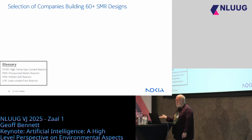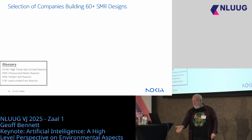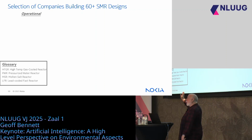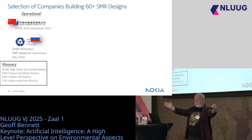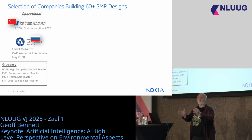This is a selection of companies that are building 60 or more small modular reactor designs around the world. I've got a glossary of terms for the different kinds of reactor, and they're in different phases. Operational reactors, there are operational SMRs. In China, a high-temperature gas-cooled reactor, and 2 reactors in Russia. One of them is actually on a barge. They can move it around to mining towns in Siberia to provide power. And those are reactors that they've developed from their nuclear-powered icebreakers.